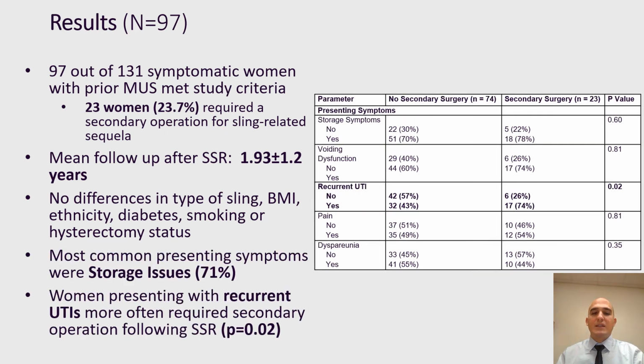When we looked at presenting symptoms, the most common presenting symptoms were storage issues. It should be noted that women presenting with recurrent UTIs, noting that that occurred after initial placement, more often required a secondary operation following suburethral sling release.